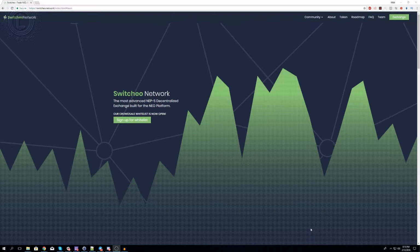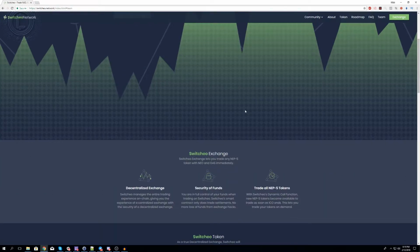Alright, what is Switcheo, guys? It's the most advanced NEP5 decentralized exchange built for the Neo platform. What that means, in my opinion, is that it's a decentralized exchange, kind of like EtherDelta, but for Neo. And we already have a project like that as well, also with an ICO on the 25th of March, which is DEX exchange. They're both very similar. However, it's okay to have two decentralized exchanges on one blockchain.